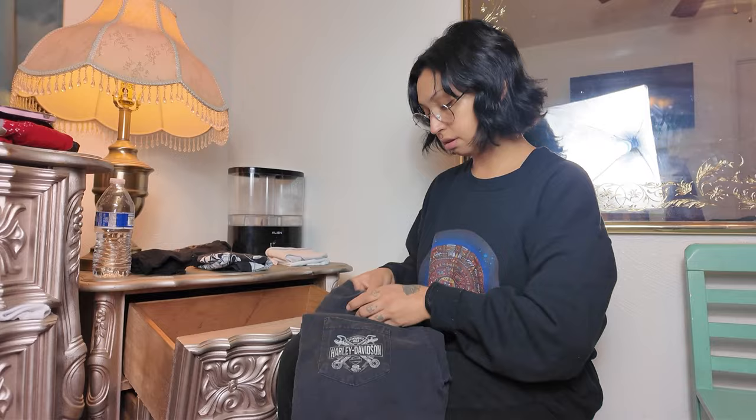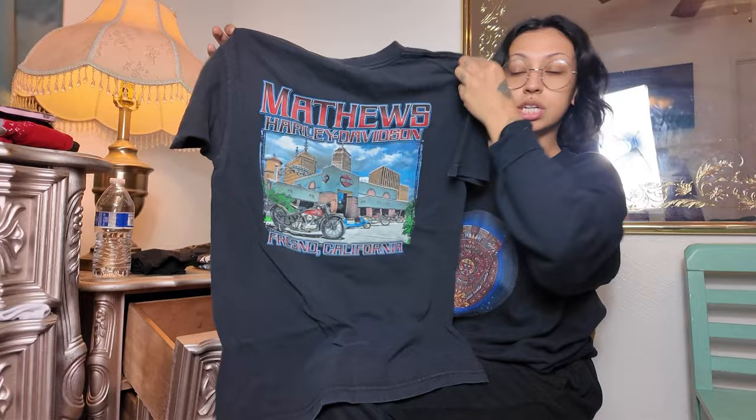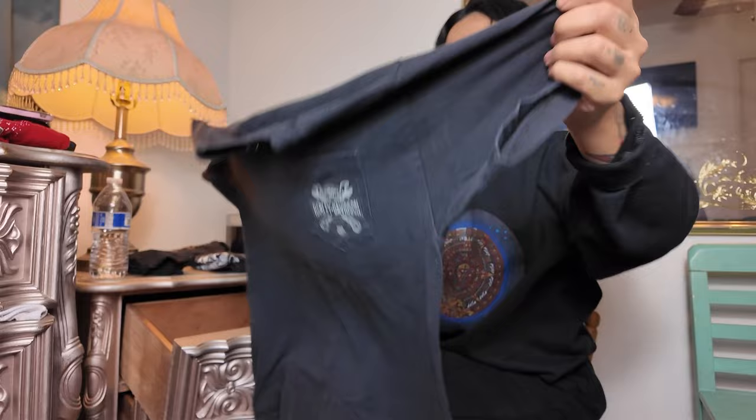Oh, this is a Harley Davidson Fresno t-shirt. I really like it, and I don't know, I just like this one. It's cool, and I like the graphic on the back. It just says Fresno, and it's really neat. So we're gonna keep this one.